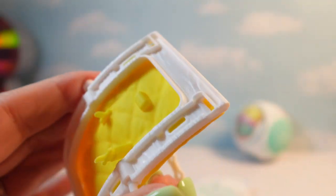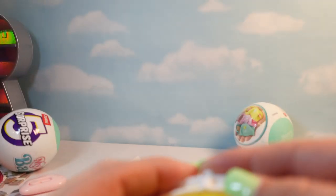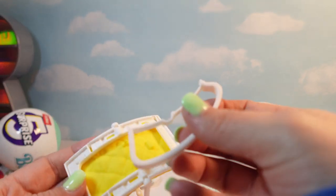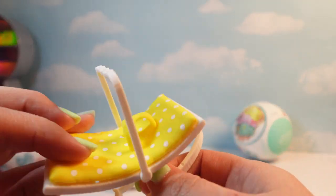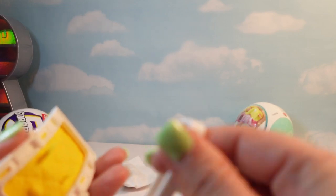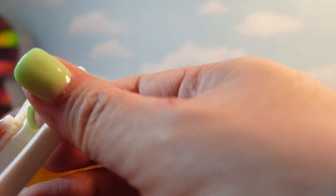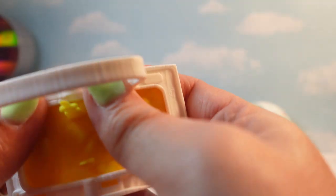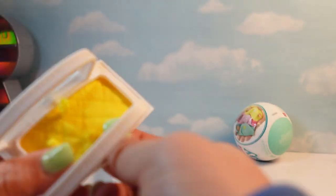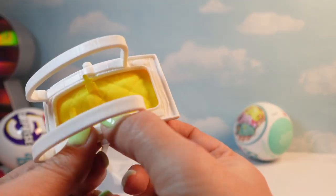This goes here. I mean, I could look at the directions. You're right, I could. But what would be the fun in that? So... there we go. I think I had it the wrong way. Alright, there we go.